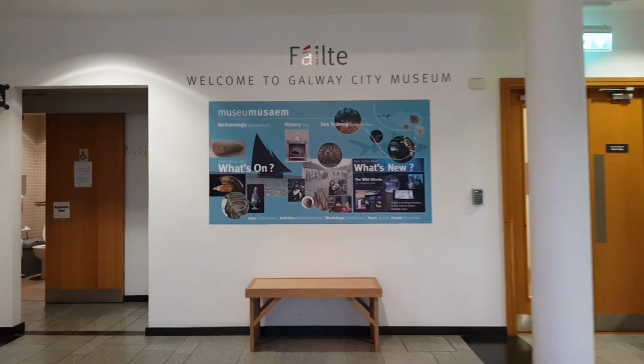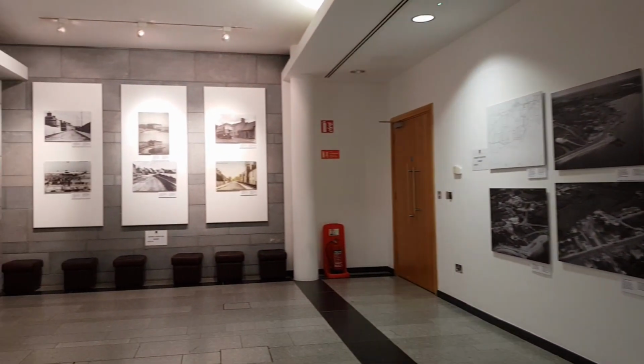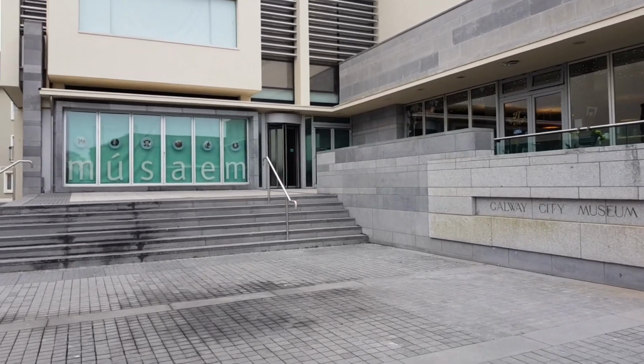Tom Kenny is my name. I've been asked to curate this exhibition of photographs of old Salthill. It is currently on show in the City Museum, which is well worth a visit, even more so now because this exhibition is here. It's situated just behind the Spanish Arch, and give yourself time when you come to this museum because there's a lot of interest to be able to look at.